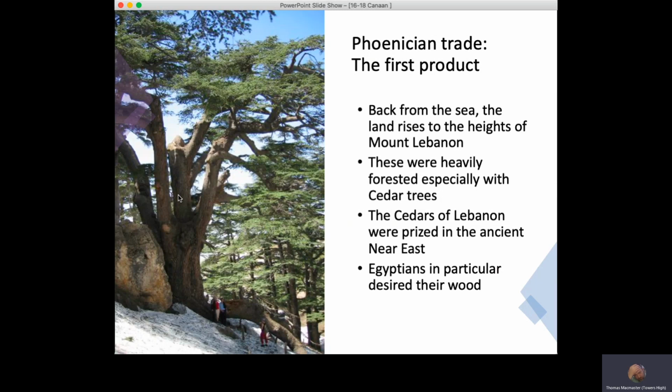Now, below the snow caps, these mountains were heavily forested, and the main tree growing on Mount Lebanon were cedars. The cedars of Lebanon are the largest trees growing in the eastern Mediterranean. You can get an idea of the size if you look at this picture and see the people standing next to one of the roots. These are truly massive trees. They were prized throughout the ancient Near East. And if you recall, both Egypt and the southern two-thirds of Mesopotamia don't have native woods, so they would need to import wood for making furniture and all sorts of other things.